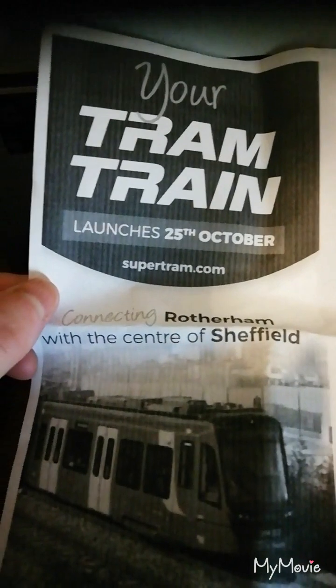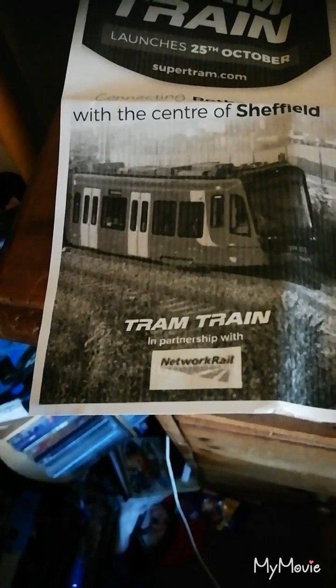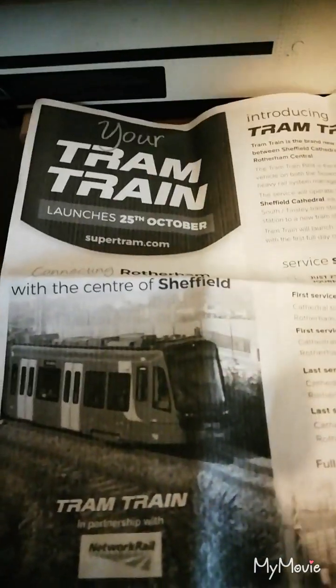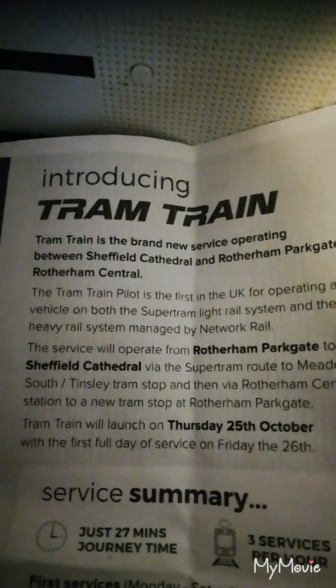But I will tell you, it's saying connecting Rotherham with the centre of Sheffield. There's a picture of a tram train towards Parkgate, and the tram train is in partnership with Network Rail. That's what I said to you. But it says here, introducing tram train, that tram train is brand new. A new service operating between Sheffield Cathedral and Rotherham Parkgate via Rotherham Central.